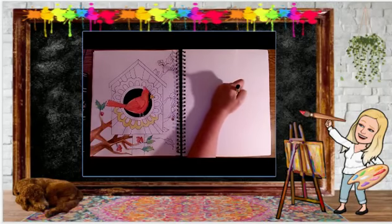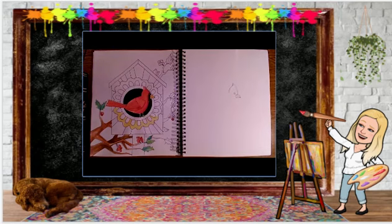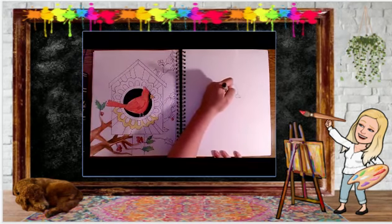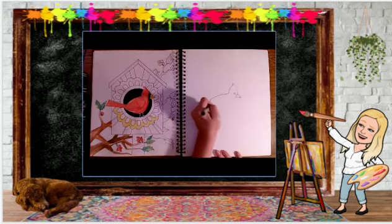Now I'm going to draw the head, and the crest is the little tuft of feathers at the top of its head that kind of stick out. Now I'm going to draw it down its back. And you can pause the video as we go along if you need to.